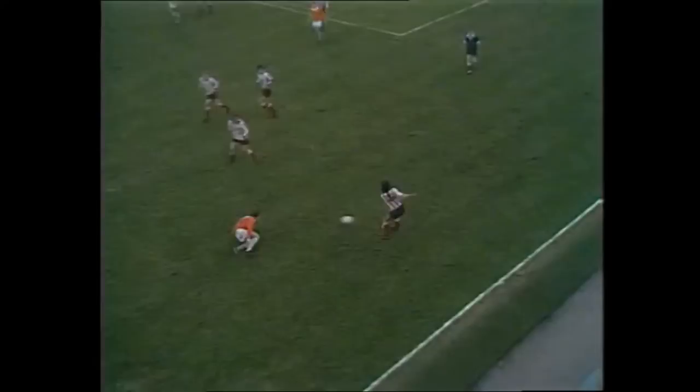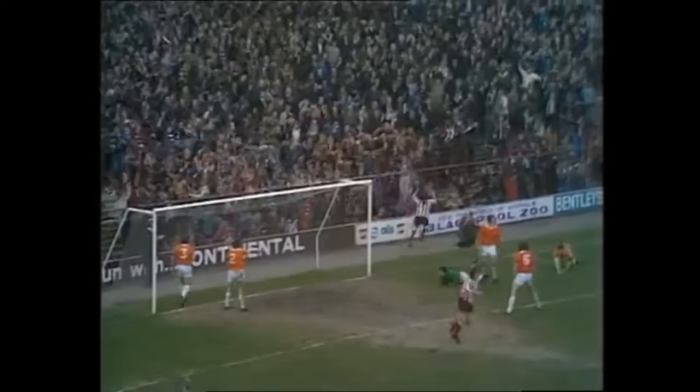Good ball by Hughes, Towers, Robson, Kerr making a run on the right, Malone coming in behind him. Robson has gone down the middle where Hallam is. Comes to Hughes. Hallam, well beaten. Kerr, to it! Total delight now for the Sunderland supporters.